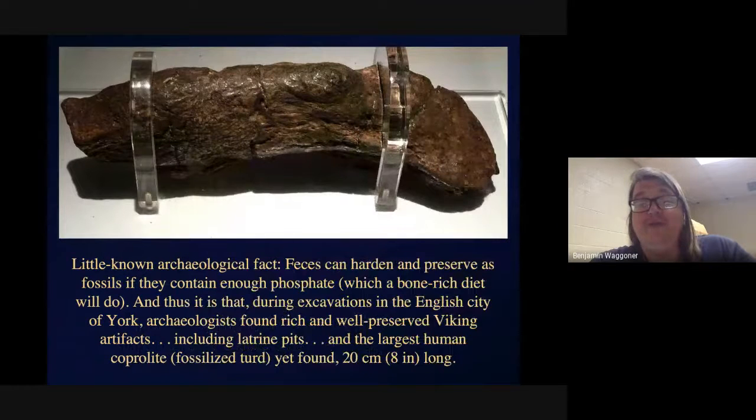Little known fact about archaeology: feces can harden if they contain lots of phosphate. And they'll contain lots of phosphate if you're eating lots of small fish and swallowing the bones. You know, if you're chowing down on sardines or things like that, which seems to have been true of the Vikings. And during excavations in the English city of York, excavating under, in this particular case, a new branch of Lloyd's Bank, archaeologists have found lots of Viking artifacts at York. These include ancient latrine pits whose contents could be analyzed. So we know a lot about what the Vikings were actually eating. We can find fruit seeds and fragments of bran and things like that. And they also found the largest human coprolite ever found. That is an 8-inch long Viking turd.